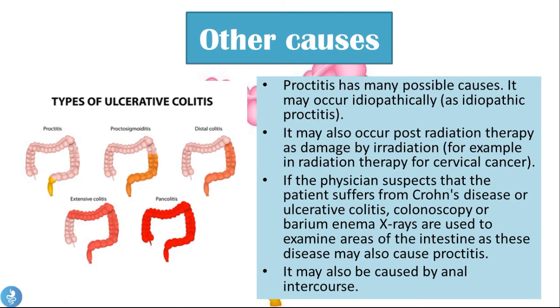If the physician suspects that the patient suffers from Crohn's disease or ulcerative colitis, a colonoscopy or barium enema x-rays are used to examine areas of the intestine, as these diseases may also cause proctitis. So if we look at ulcerative colitis, you can see it has a form of proctitis, meaning that this is the area of the focus of the disease, and this area has the inflammation and ulceration mostly in this area. And this is a form of proctitis due to ulcerative colitis.